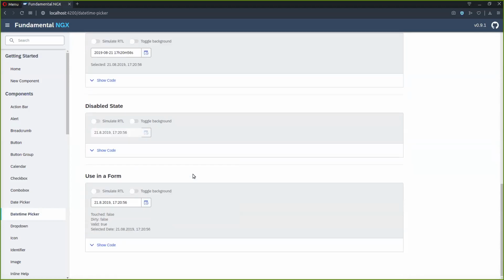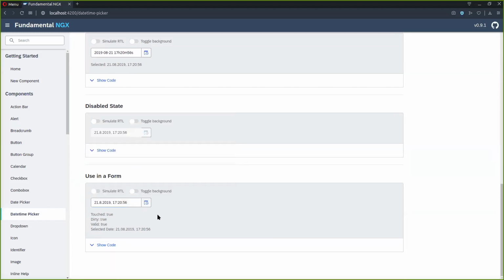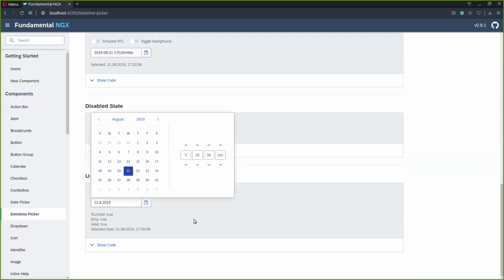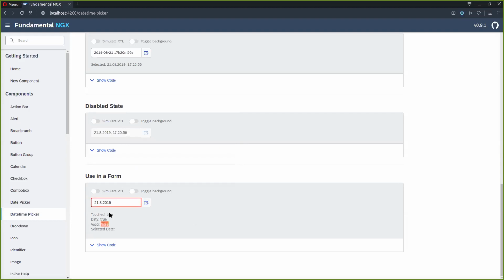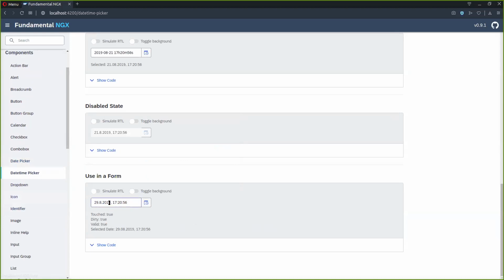The thing we also added here is we improved the forms. And as you can see, if we change it, then the valid, of course, will be set to false. Yes, I think that's it for the calendar things, for the calendar refactor.